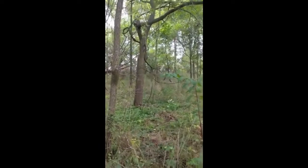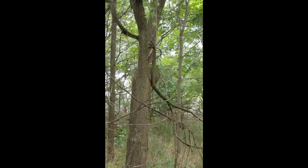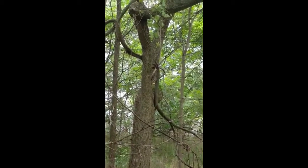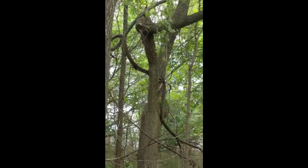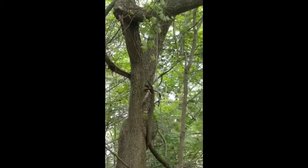I don't know how well it's going to show up on film. We're going to try it. Just a branch, I think. It's not a vine, it's a swirly branch. No, it's a branch coming right out of the side of it. It's weird how it did that. Maybe the tree was watching the curly.